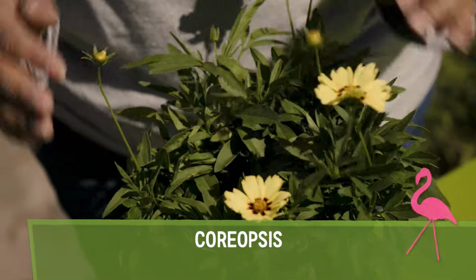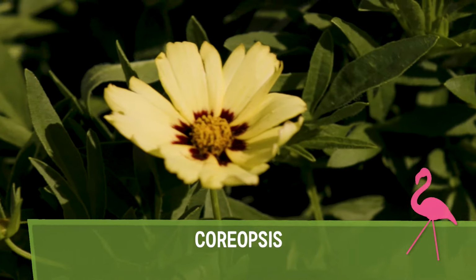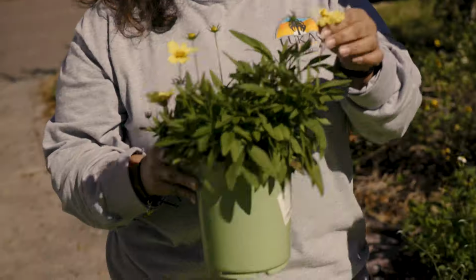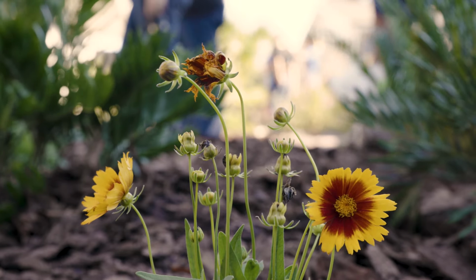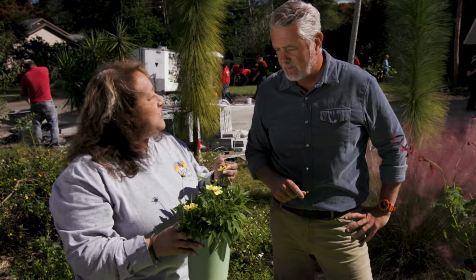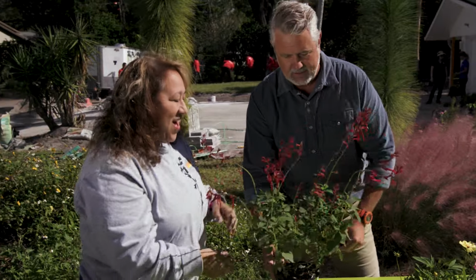This is Coreopsis, and what most people don't know about Coreopsis is that it's the Florida state wildflower. I see it on license plates. It will reseed, but when it does, you throw them on the ground, and it needs light for germination. And also, it means cheerful. So who can be angry around a Coreopsis? And now, last but not least, what do we have here?